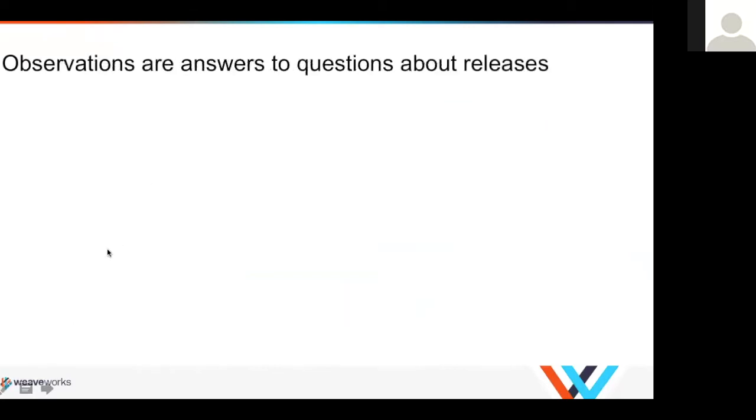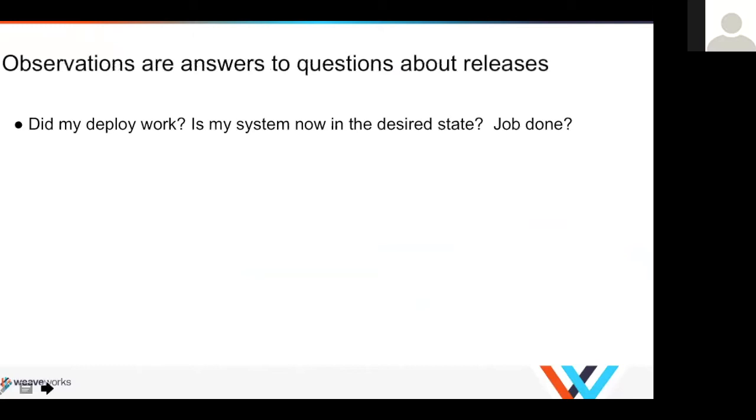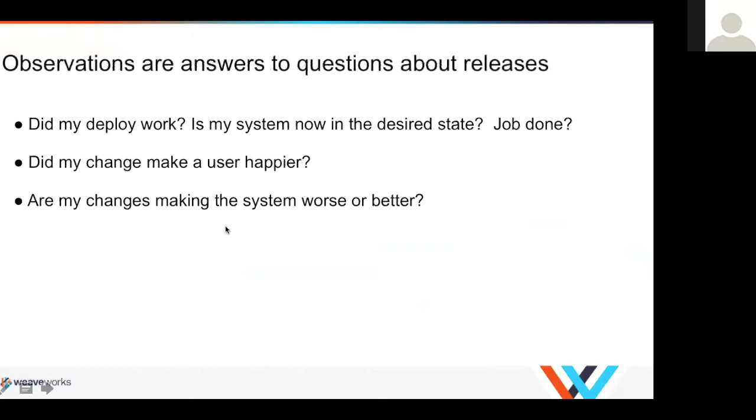So observations, which is what observability is all about doing, are answers to questions. Did my deployment work? Can I go home now? Are my users happier because of the work that I'm doing? If I do a release, did it improve things? Or actually, maybe I'm making things worse. You know, it's not just about being told that something has gone wrong that you need to react to, but it's about knowing, understanding completely whether your system is in a good place, a bad place, or somewhere in between.